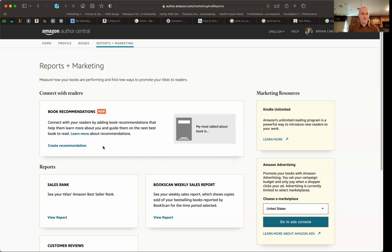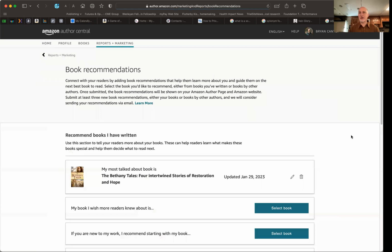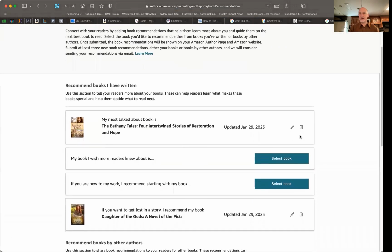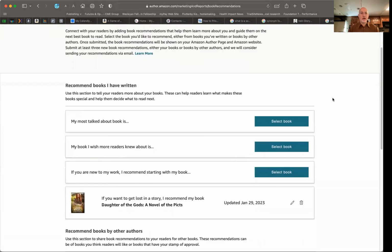So let's go ahead and click this little link down here. By the way, you can find out more. It gives you more detail right there, kind of a help screen that tells you a little bit about it. But down here, you click make recommendations. Now, I've already done this, and so I could edit it or delete it. Maybe I'll do that now. I'll delete this one, and that will give me an opportunity to walk through the process with you.